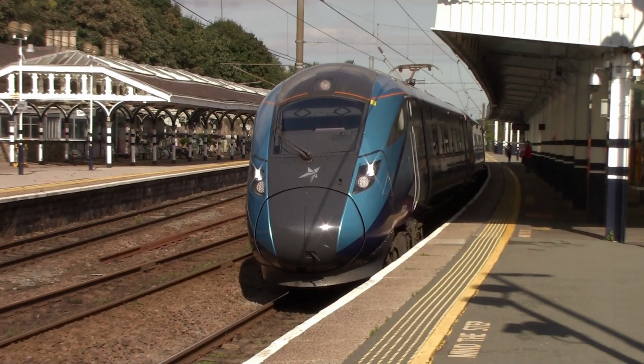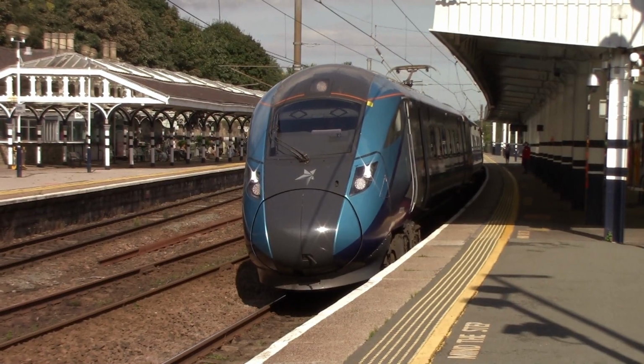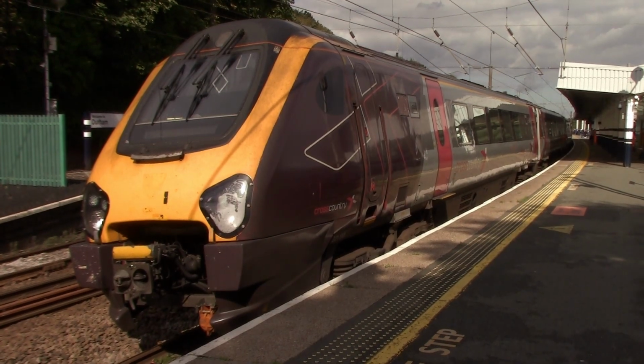Now also that calls here are TransPennine Express, CrossCountry trains, and there's a few Northern train services that call here, at 6 o'clock in the morning, like very early in the morning, very late at evening.